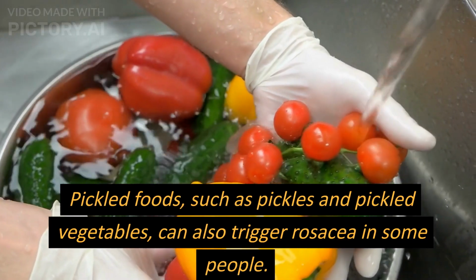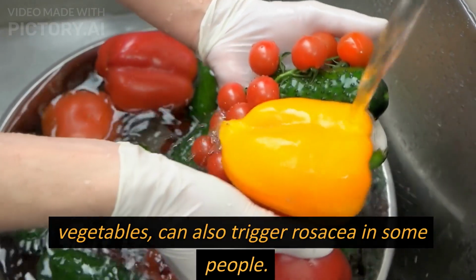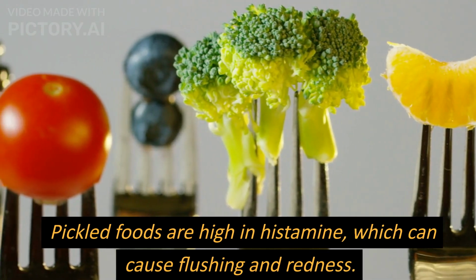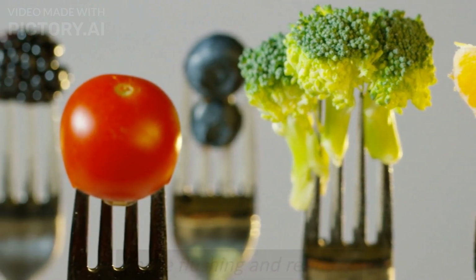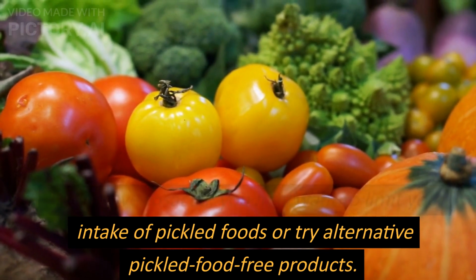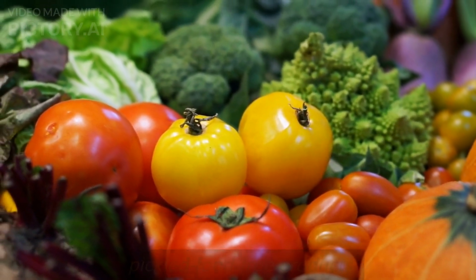Pickled foods, such as pickles and pickled vegetables, can also trigger rosacea in some people. Pickled foods are high in histamine, which can cause flushing and redness. If you have rosacea, you may want to limit your intake of pickled foods or try alternatives.